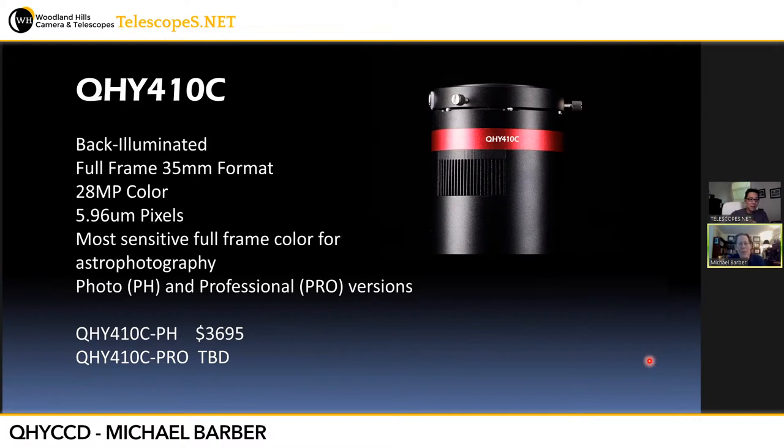The 410C. Now, if you're familiar with the QHY128, which was a front illuminated full frame color sensor, it was actually the sensor used in the Nikon D750, I think, if I remember right. That was the 128. Well, Sony has made a back illuminated version of that sensor. Same pixel size, same format. Full frame, 35 millimeter, 28 megapixels, 5.96 micron pixels. So they're a little bigger than a lot of the new sensors they've been coming out with.